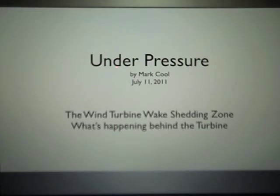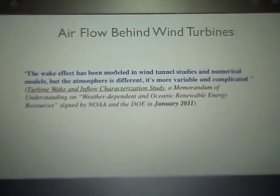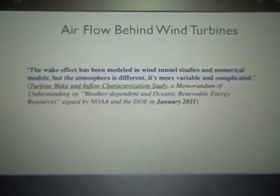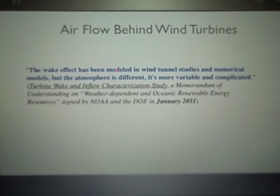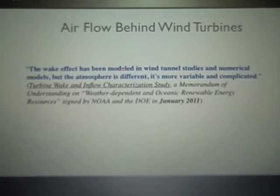What's happening behind the turbine? What's actually happening behind Wind 1? Next slide. As recently as January of this year, the Department of Energy and the National Oceanic and Atmospheric Administration have concluded that more research is necessary because the wake effect behind a wind turbine is so complicated.